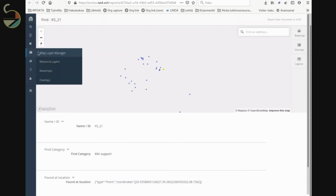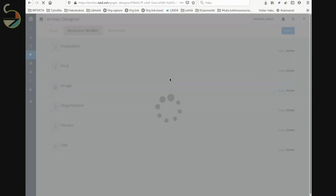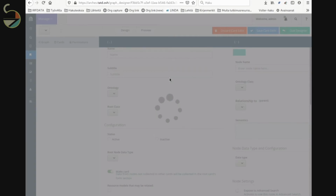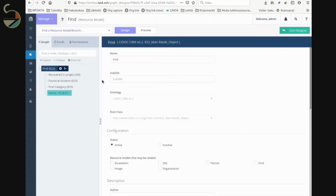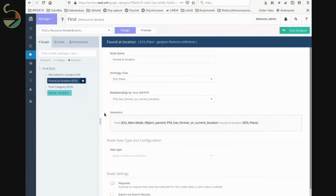I'll show it here. This is the resource, here, resource models. These are the resource models we have for this data set. Yes, so this is a find. Find is a man-made object, E22 in the CRM terminology. It has 4 properties. The project, in this case this archaeological excavation project, it was recovered in, then the location where it was found.